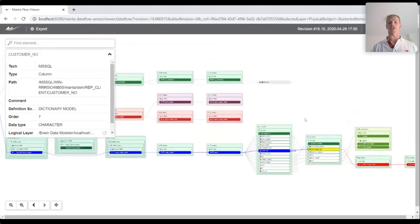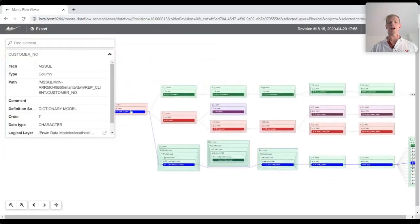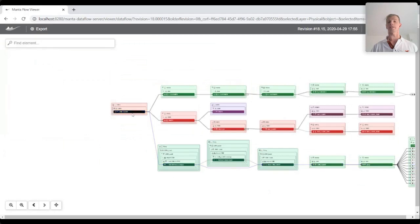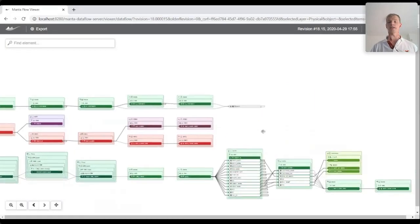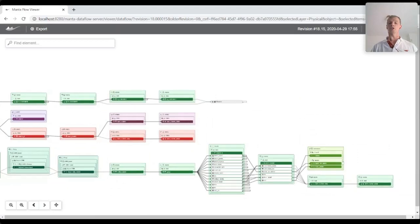Similarly, you can programmatically assess how many consumers this data element actually has, right? We have at least 1, 2, 3, 4 consumers that we need to talk to and understand how they are using the data, right? We may have some end user reports that we need to validate after the migration. So all of this information can actually be accessed, not just visually like we're doing over here, but also programmatically to give you metrics. And you can use these metrics to assess the complexity of the migration and associate it with the effort.